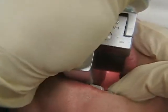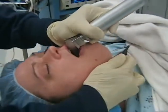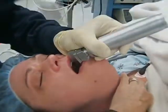Very anterior. She's not in a terrific sniffing position, so putting another pillow under her head might be good too. Give me some pressure right there. Right there?